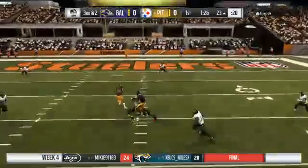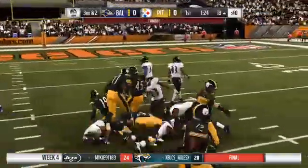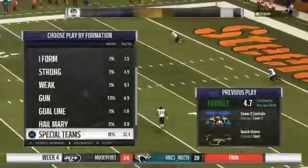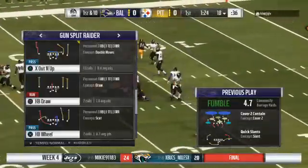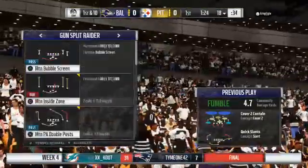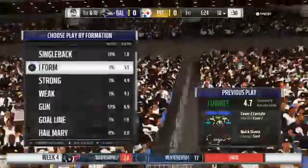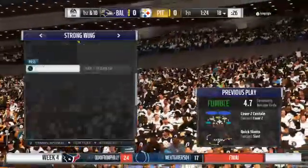Roethlisberger. Open man, Smith-Schuster, it's complete. And a loose football. And a big turnover there as his guys will get the football back. We have seen this before, and we know coaches preach about this and work on it all the time. Catch the ball. You know there's going to be some traffic somewhere. They've got to put it away and secure it as they try and get downfield.